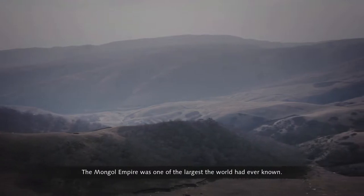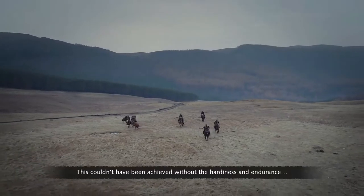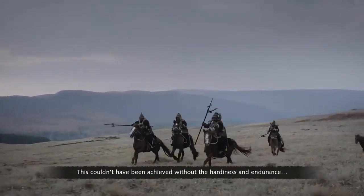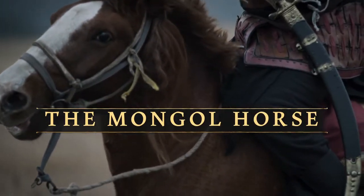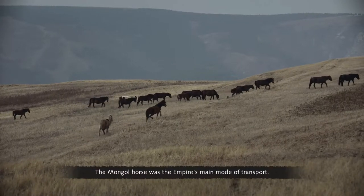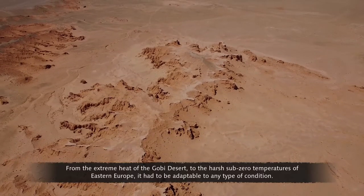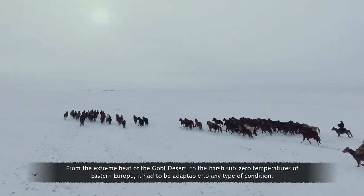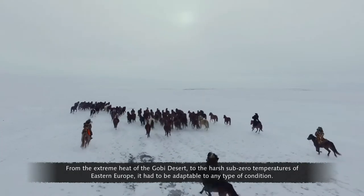The Mongol Empire was one of the largest the world had ever known. This couldn't have been achieved without the hardiness and endurance of the Mongol horse. The Mongol horse was the empire's main mode of transport. From the extreme heat of the Gobi Desert to the harsh sub-zero temperatures of Eastern Europe, it had to be adaptable to any type of condition.